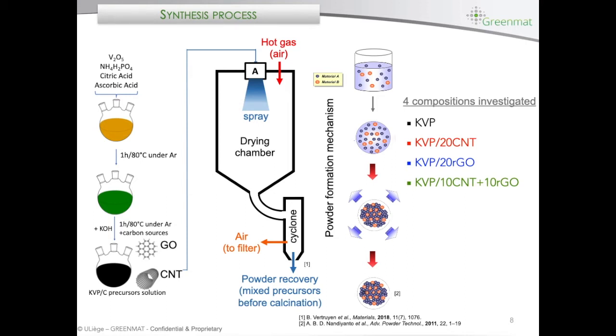Four compositions have been investigated. Firstly, the pure KVP material. Secondly, the KVP with carbon nanotube. The KVP with reduced graphene oxide, and a mix of both. Here are some of my results.